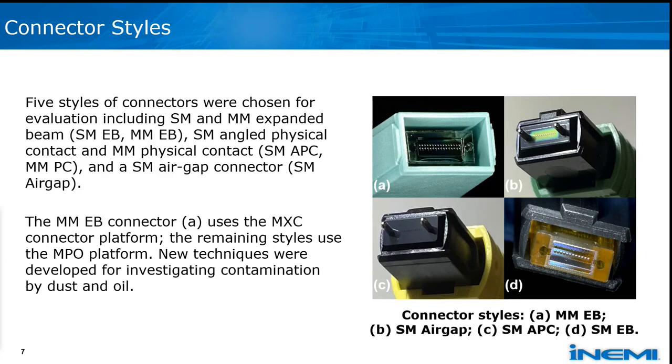Next slide, please. In our study, we used five styles of connectors. First of all, on expanded beam, we use single-mode expanded beam and multi-mode expanded beam. On my right-hand side, you can see some pictures of connectors. Picture A represents multi-mode expanded beam connector, and picture D, at the bottom right, is single-mode expanded beam.